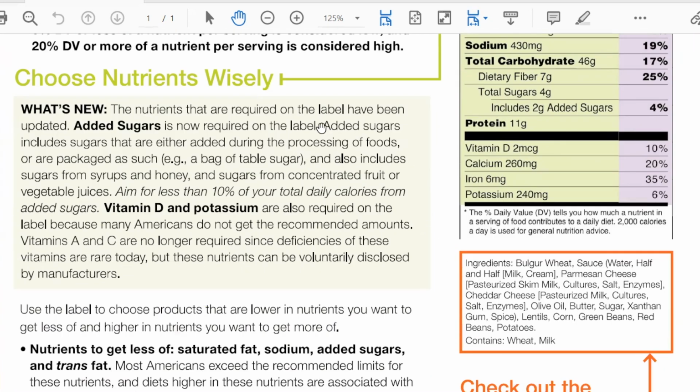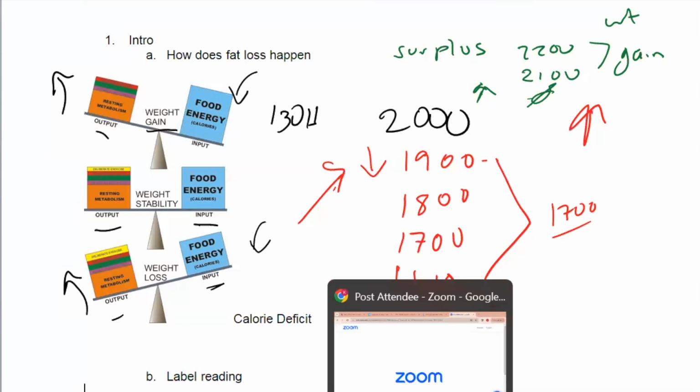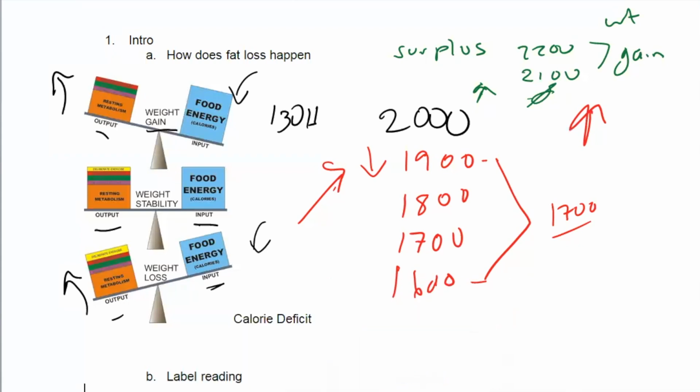Okay, so the first checkpoint is the ingredients, right? If a food has sugar in the first 4 or 5 ingredients, we don't want to consume that food. Not because sugar is bad, but because added sugar means added calories. And if you're trying to be in a calorie deficit, remember that added calories are counterproductive, because we definitely don't want to go towards the calorie surplus. We want to go towards the calorie deficit. So we want to consume fewer calories, but remember, fewer calories does not necessarily mean less food.